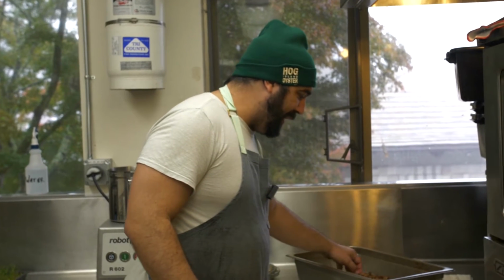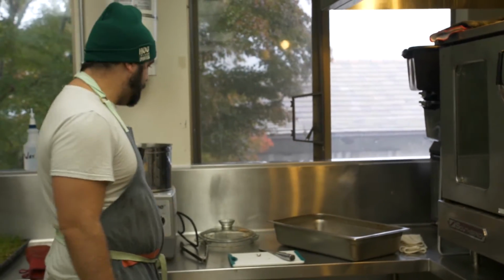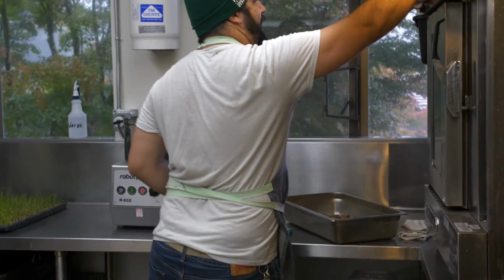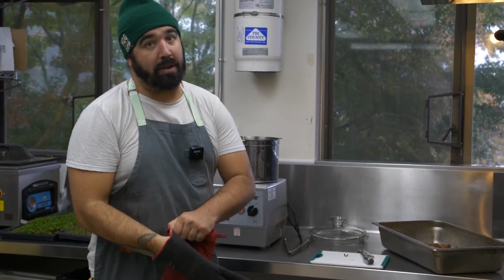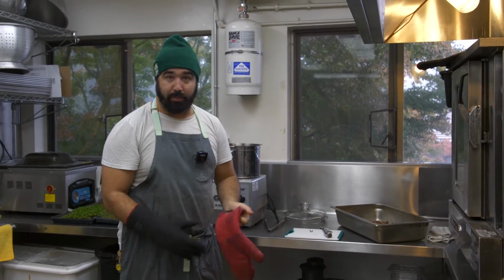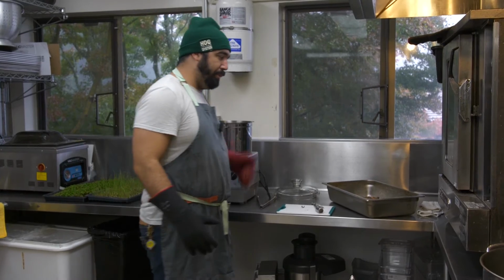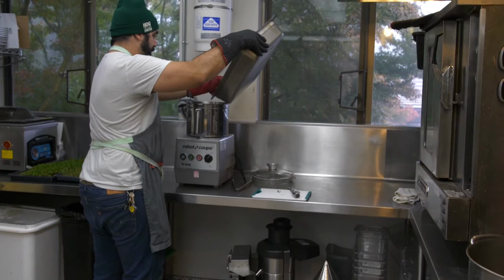These shells are fine, still on here. So what we're going to do is pulse this in our food processor. This is a big old food processor, but really it's just a large version of that. If you didn't have a food processor, you can rough chop these, grind them up in a molcajete, use a blender, or use a coffee grinder. There's a lot of different things you can do here, but for our purposes, we're going to use our RoboKit.